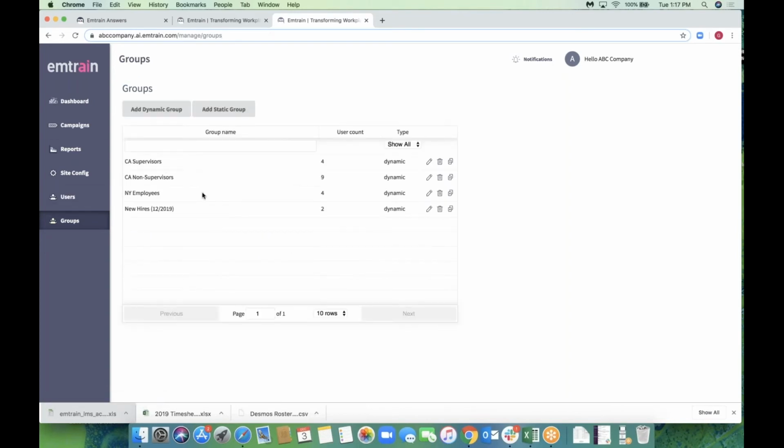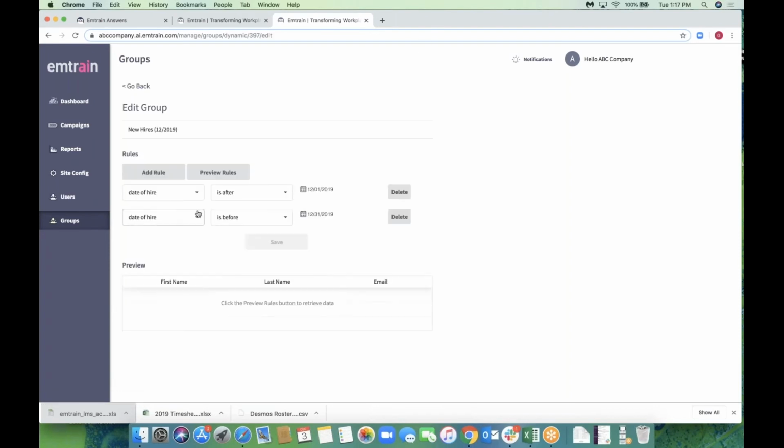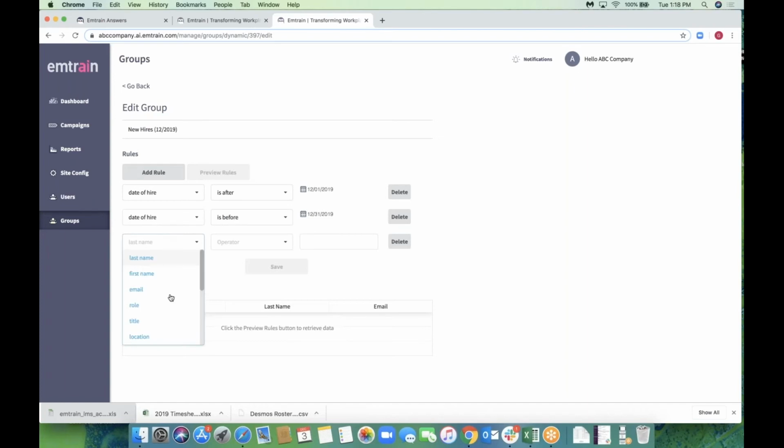But let's say, for example, you trained everybody up through December and you wanted to send out something very particular to those hires that come on and start after the 1st of December. So what I have here is, for example, a new hire group that brings in folks just in the month of December. All of those that were hired in the month of December, it doesn't matter if they're supervisor or non-supervisor, but I could add, let's say, a supervisory tag to say just those that are supervisors would be added here. So supervisors true, and I would save that. And I might actually just title this "for supervisors," so I'm aware of what this group is.